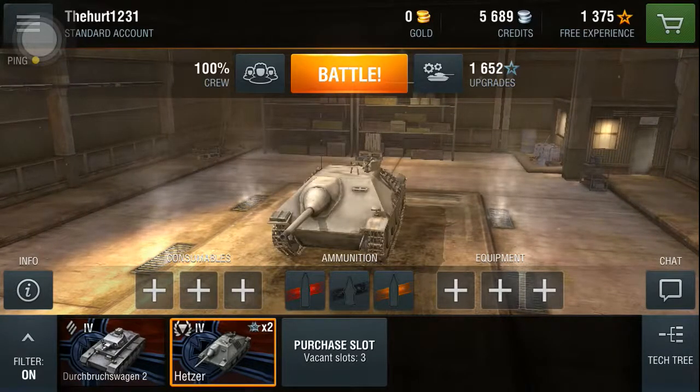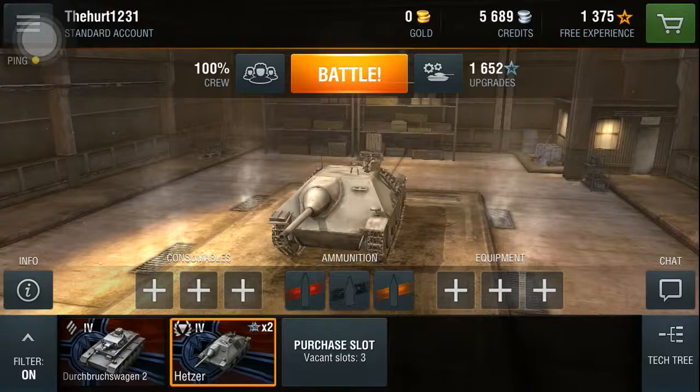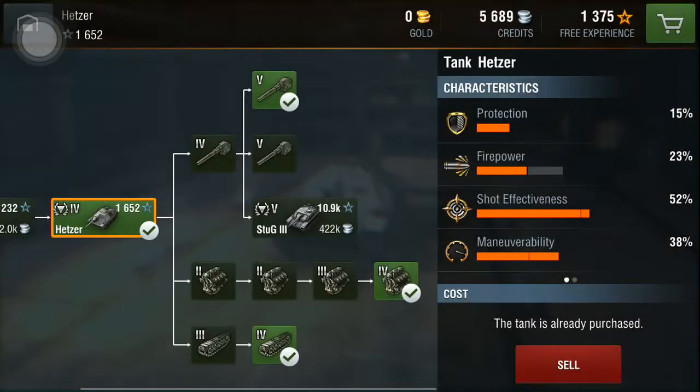So the Hetzer is a Tier 4 tank destroyer, and for the most part, it's a pretty good tank destroyer. One of my favorite things is it's very stealthy, and the armor is very good for its tier. I mean, the thickness itself isn't that good, but it's angled very, very well. So let's take a look at the armor and the angling.